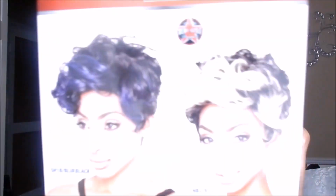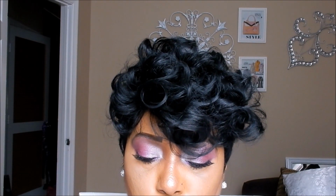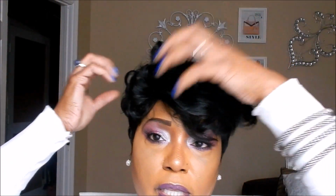So this is, I mean, she has a lot of hair in the top. With the stock card showing how you can style the wig, the color comes in, oh God, that's a pretty color. HB4 over 30, that color is really gorgeous. Isn't that gorgeous, you guys? Oh my goodness. So let's just play with her together.